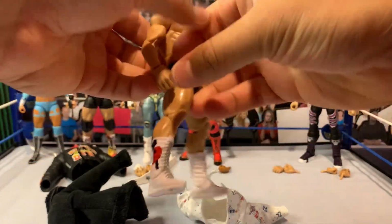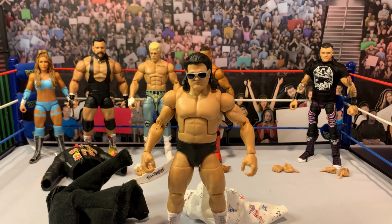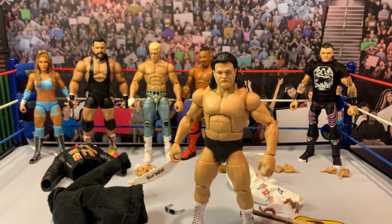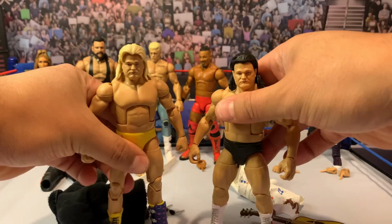And the build for this is a lot better than his other Legends figure we got. Okay, so I wanted to get all his accessories off. I did that, went and grabbed my other Legends Valentine we got, which is just his singles run. And the difference in build for these guys is insane.